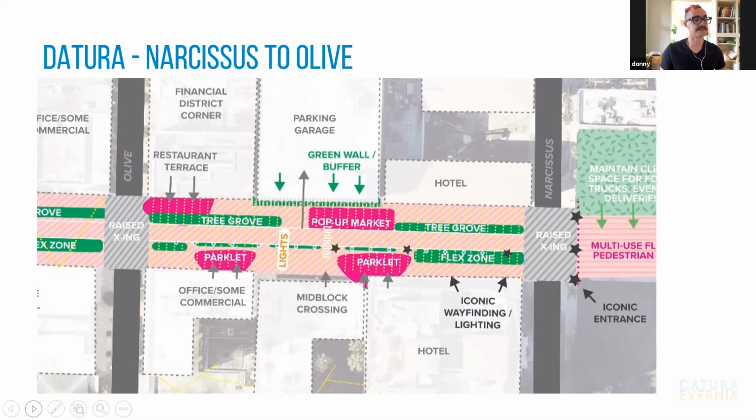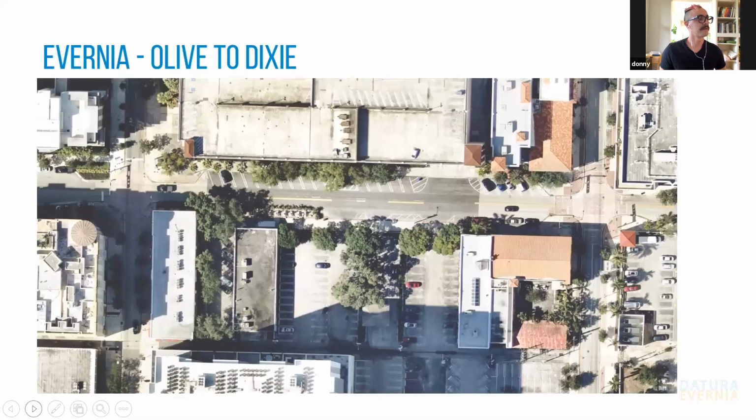And so this would be something that would provide a little bit of shade value, but it would also provide light value at night to really brighten it up. So thinking about those big moves that can be multifunctional for different times of the day and different users. Next slide. And a very similar idea from Olla to Dixie.